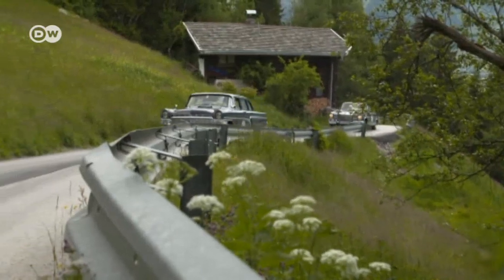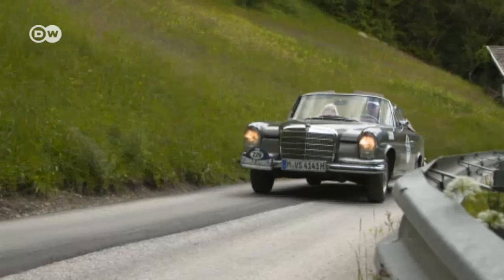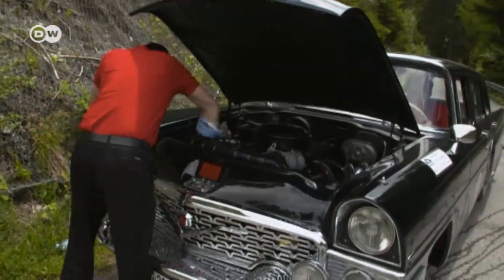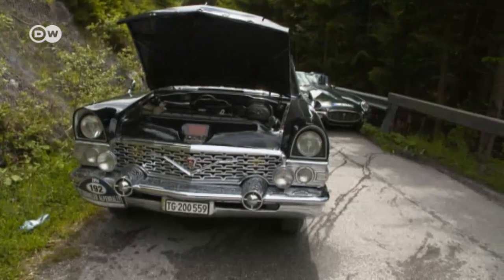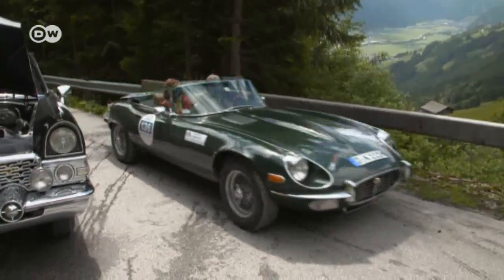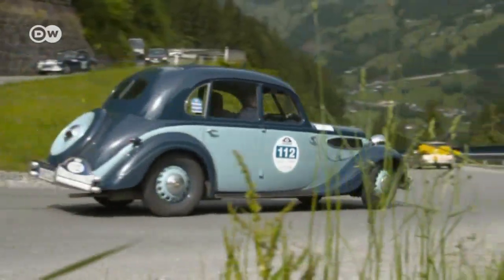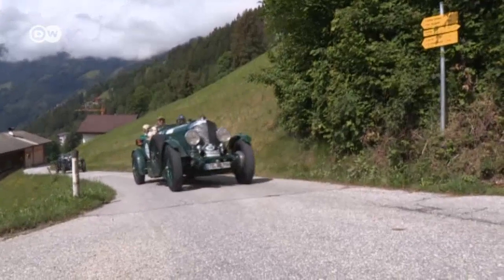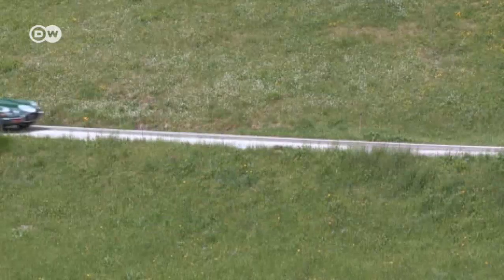A 1960 Gaz-Chaika from Russia with a Fiat engine and 195 horsepower battles its way through the mountains until it grinds to a halt. It seems to have run out of steam. The BMW 326 from 1938, on the other hand, is cruising along, despite having just 50 horsepower. The narrow roads lead uphill and down dale.